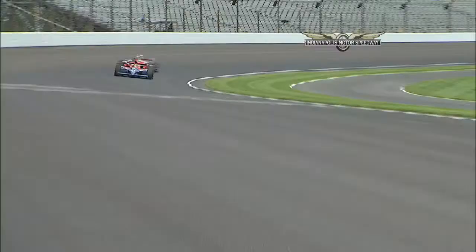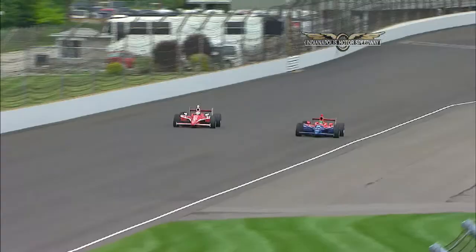And Scott Dixon does it, 226.549. Dixon moves back to the top.